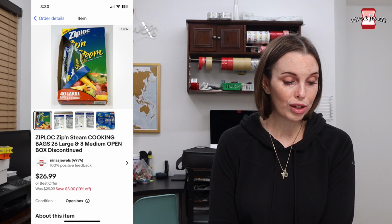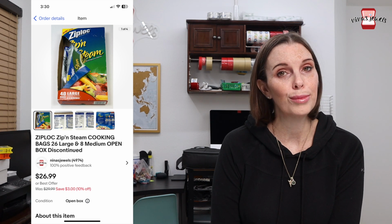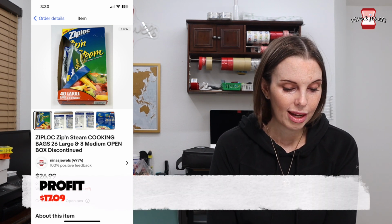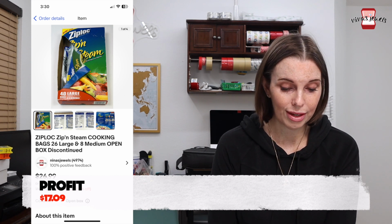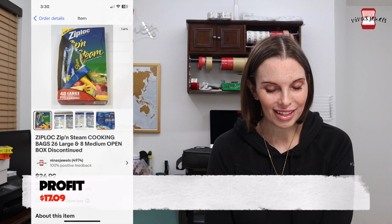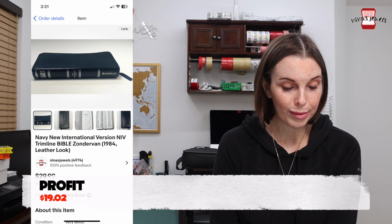Next up was a lot of Ziploc Zip and Steam cooking bags. It was an open box, but of course these were unused. These are discontinued items, so if you ever see these, whether they're opened or unopened at a garage sale or estate sale, pick these up because they sell. These were actually mine. I just didn't use them anymore, and I was like, you know what, I'm going to sell these. So I had no cost. At one time we had a cost, but I don't remember what it was. And these sold for $26.99.